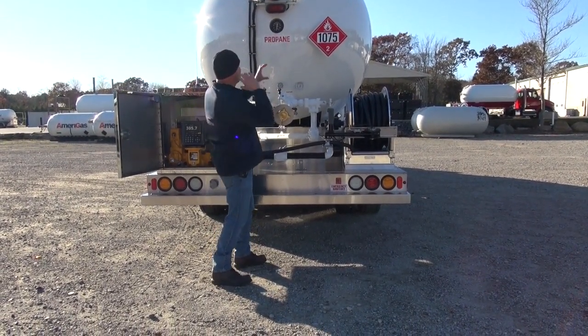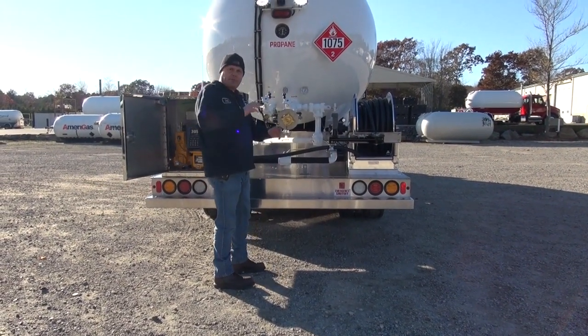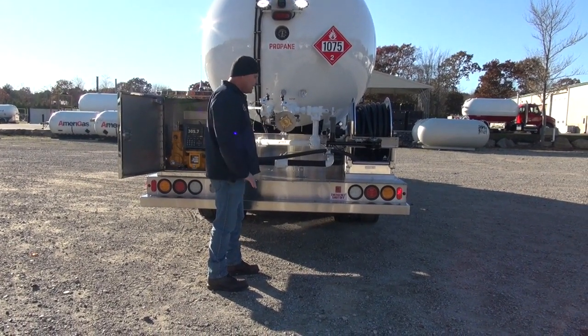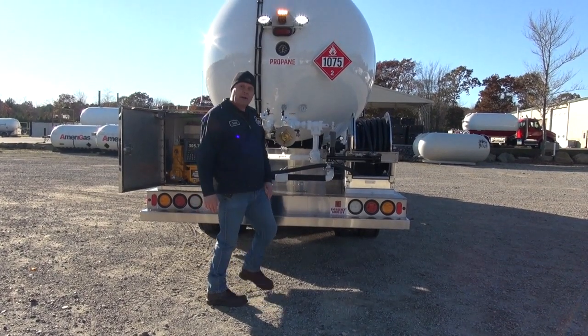I'll see guys with it balanced over their shoulder trying to get it leaned up and straight so the acmes will thread on. This is nice and simple, nice and easy. It's really made with the driver in mind. We're working, everything is within our center of gravity.